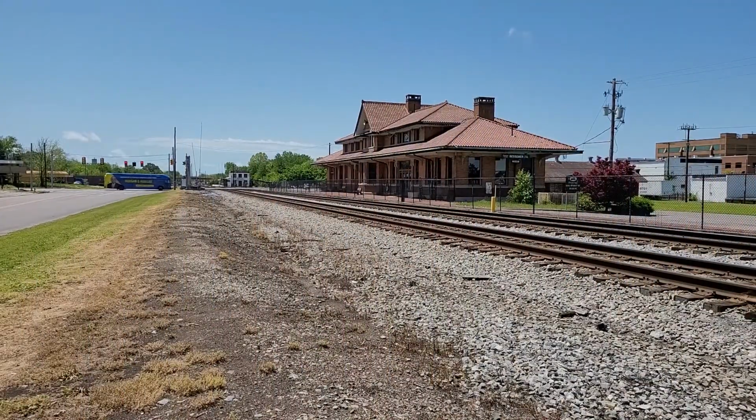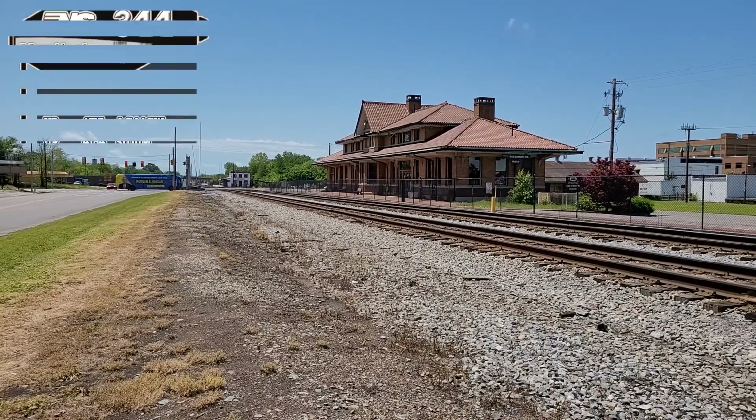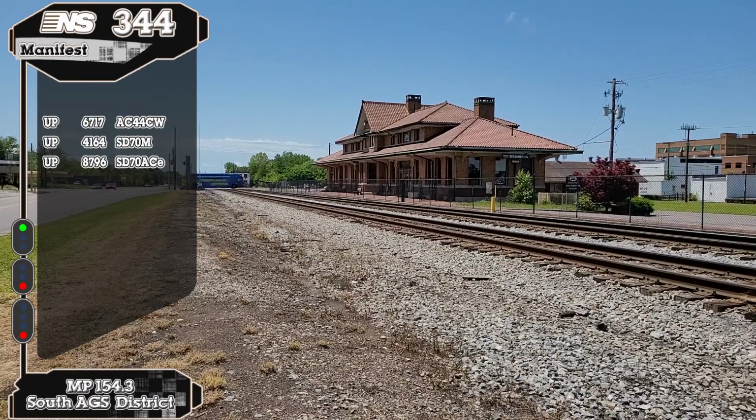With the winds gusting the way they are and coming up from the south, it makes it so easy to hear a northbound train coming. And right now, here comes one. Manifest 344 with a trio of Union Pacific engines in the lead.